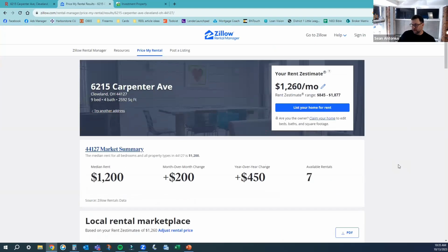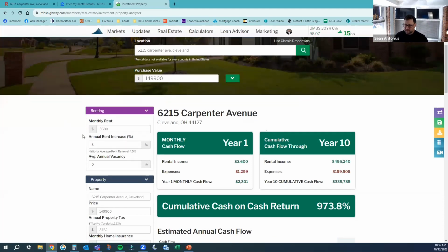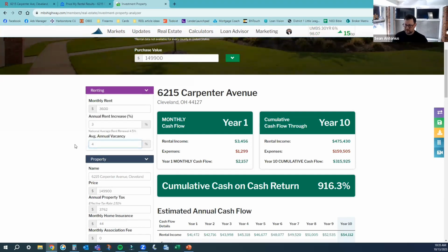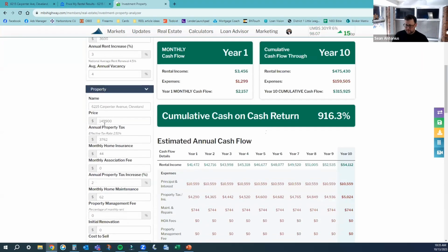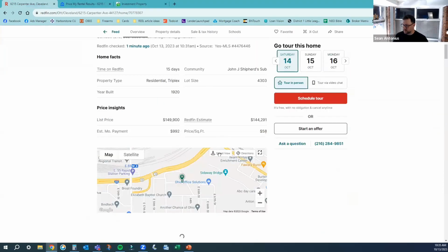So could we get $1,200 a month times 3 for this place? 36, 37, up to $4,000 a month total in rental income. So let's be conservative and say $3,600 a month. There's your annual rent increase. Account for a little bit of vacancy. I'm going to go 4% on this because there's 3 units, so you're diversifying your vacancy rates. There's your price. I don't know if this tax is real, but I could look it up. What does taxes look like?